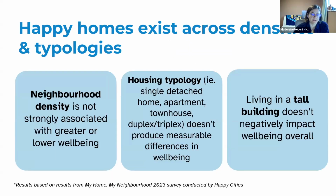We also have been able to do some research around how density and typology impacts well-being. Interestingly, in a study we did in 2023 in Metro Vancouver, we found that neighborhood density was not strongly associated with either lower or better well-being. What that tells us is it's actually the qualities of our neighborhoods and the way that we design and program them that matter more than density. So you can be happy living in a low density neighborhood, but you can also be happy living in a tower. And this is really important because it amplifies the importance of getting these policies that lead to good design outcomes.